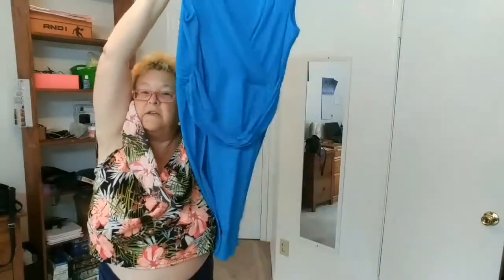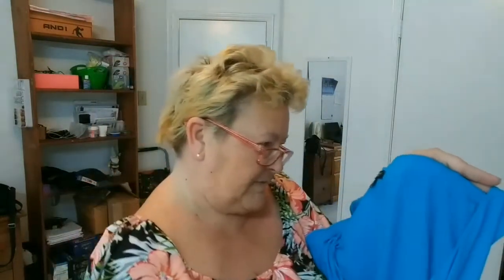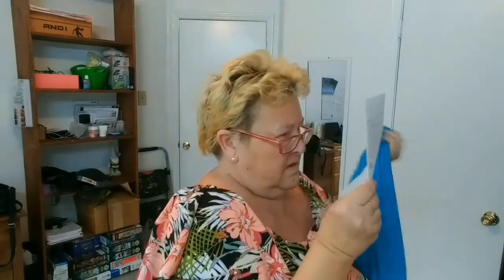Now some blue. It is a dress. It's from Talbots, and it's a size 20. I like the feel of it. It's a 20 petite. Retail price $139. ThredUp price $34.99.